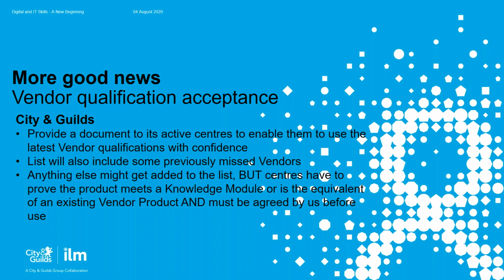We're not going to do this ad infinitum because clearly next year, when the revised standards kick in and these go away, then we're going to have to draw a close at some point. But as I say, the good news is more vendor acceptance, bigger lists, better lists.